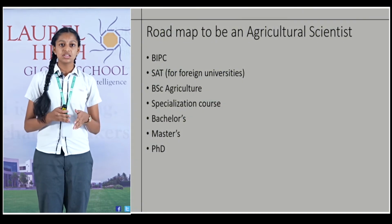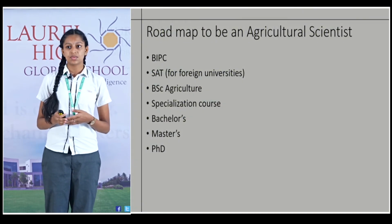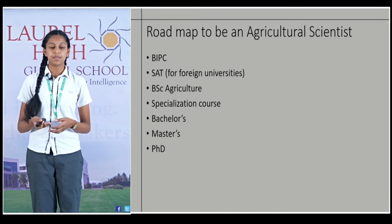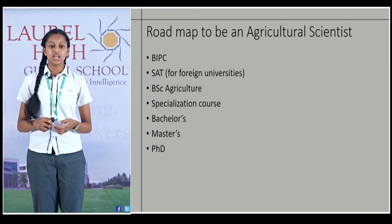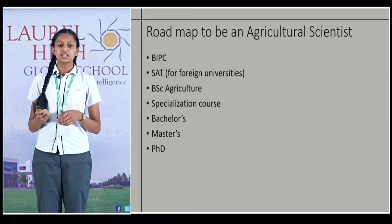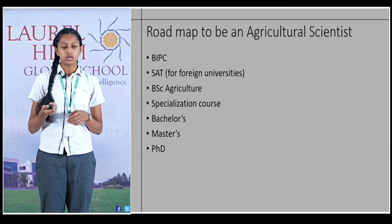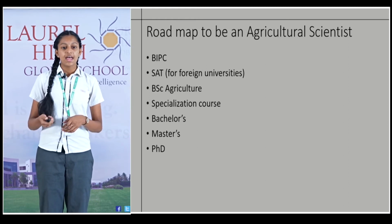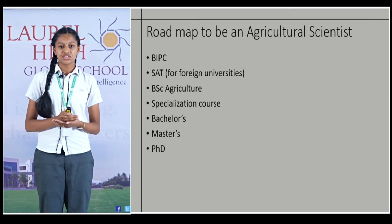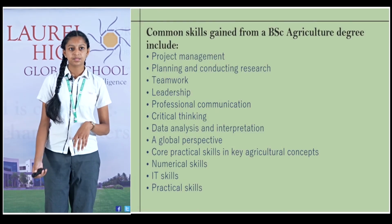So, the path to become an agricultural scientist. You get a good score in grade 10 and then choose BiPC in intermediate. After that, write the SAT exam for foreign universities, then select a course and do a BSc in agriculture, then a bachelor's in the specialized course, master's, and then PhD.